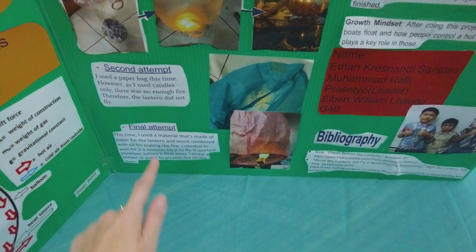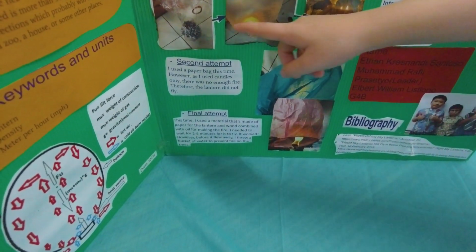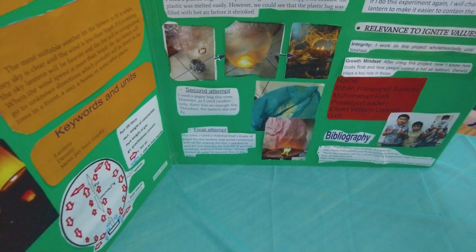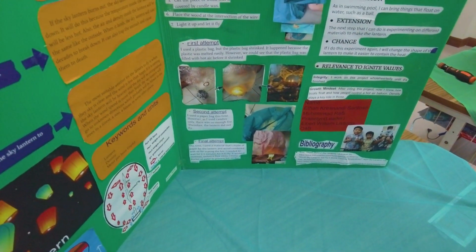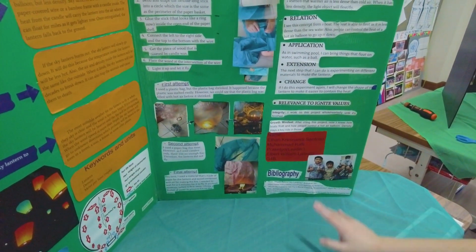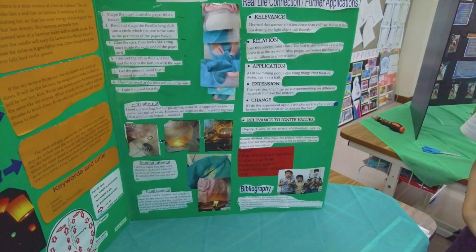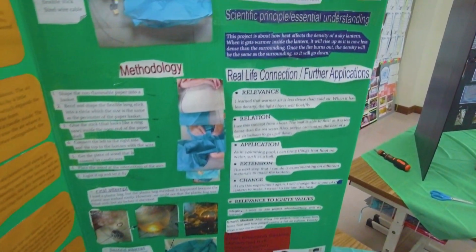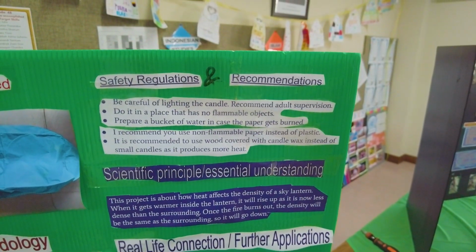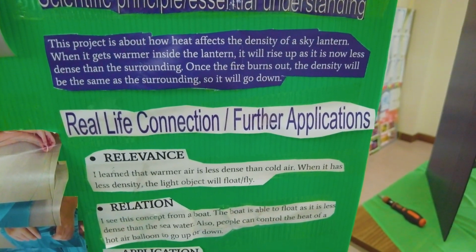For question 3, the most suitable weather for the lantern to fly is when the sky is clear and the wind is less than 5 miles per hour. If it's raining, the sky lantern will be heavier and the fire will be extinguished, because it's water. When the wind speed is more than 5 miles per hour, the sky lantern will go in unknown directions, which probably will be blown to trees, a forest, a zoo, a house, or some other places.